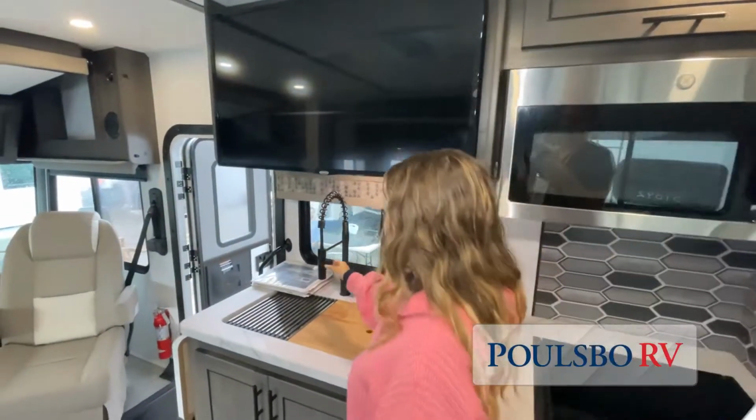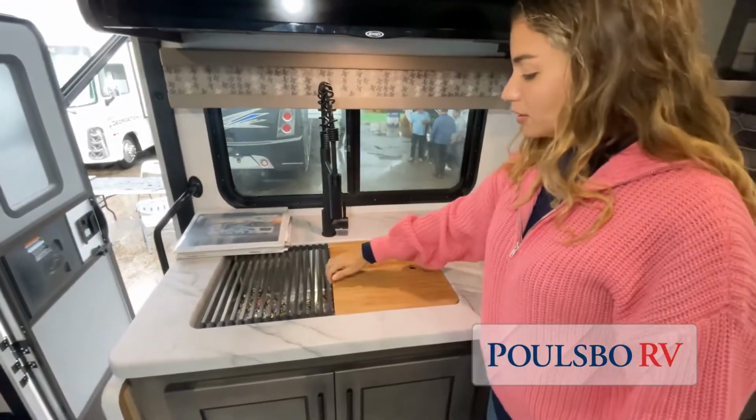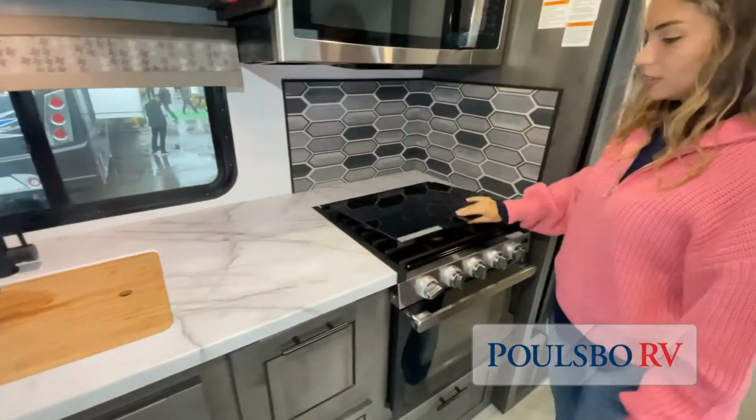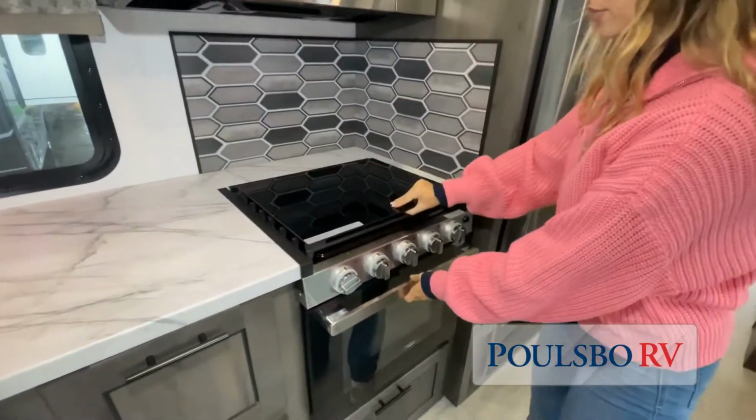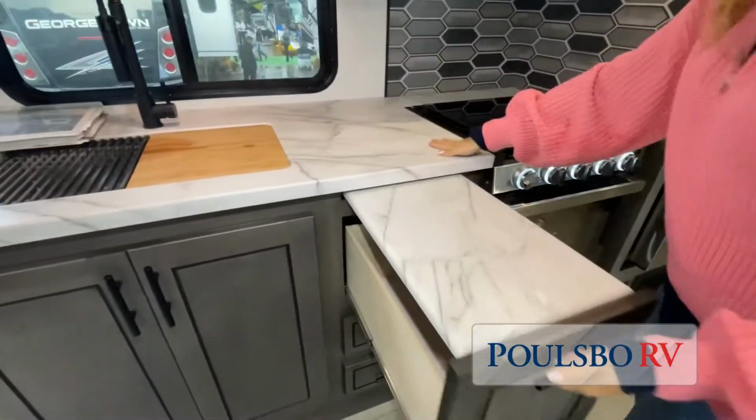Take note of the clever ways the manufacturer has used every possible space for storage. Of course, we can't show you everything on this short video. You really have to come in and see for yourself to fully appreciate all that this Poulsbo RV has to offer.